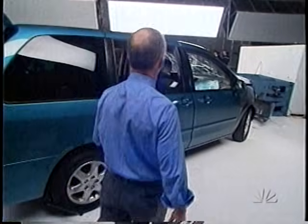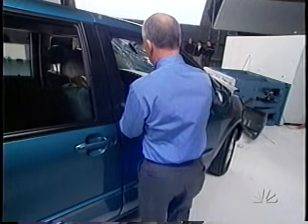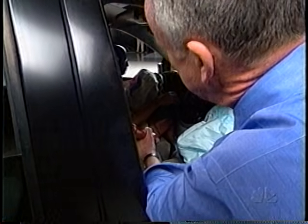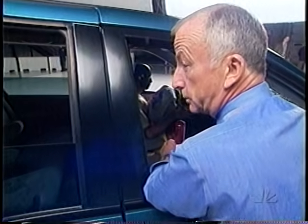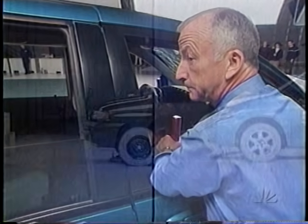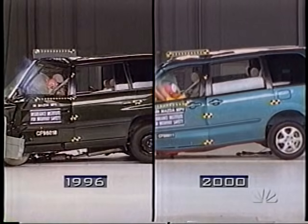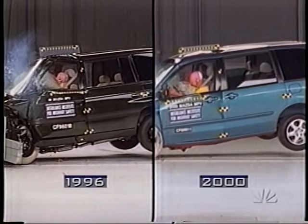The computer registers a problem the 96 model didn't have. The lower part of this leg has recorded what appears to be bending forces that would be sufficient to cause a bone fracture in an adult. As in all crash tests, the old and new MPVs are judged primarily by how well their so-called safety cages hold up.